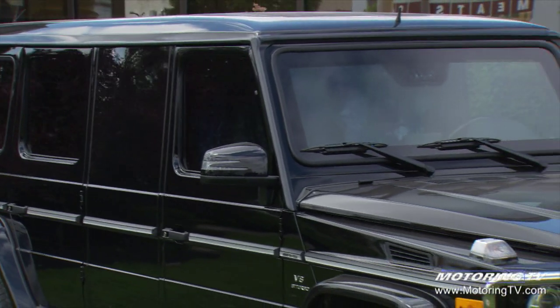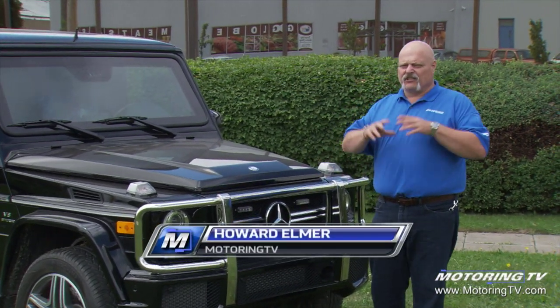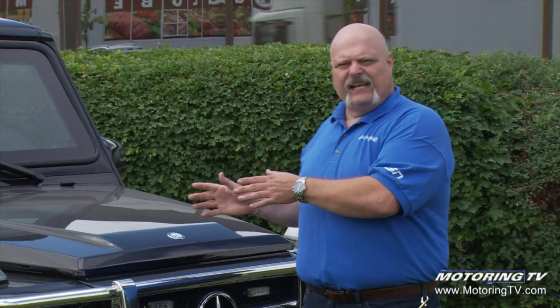So the Mercedes-Benz G-Wagon, originally designed for the Shah of Iran's military forces, 1979. Now it's been built ever since, but it's gone from military to civilian to finally getting tricked out by AMG.